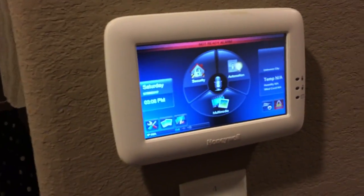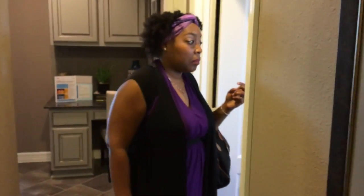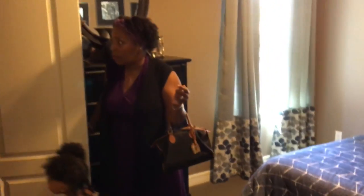What do y'all think about the house so far? You guys like it? I like it. Okay, you got a little home automation system right here. That's cool. The rest of the bedrooms are all nice. It just seemed like a smaller one out of the three that we've seen, though.